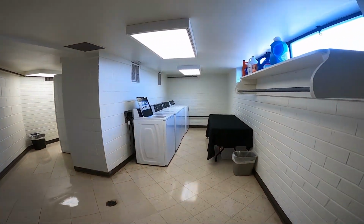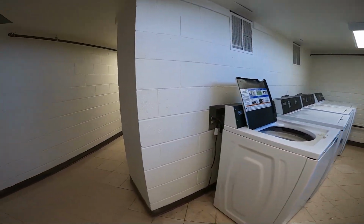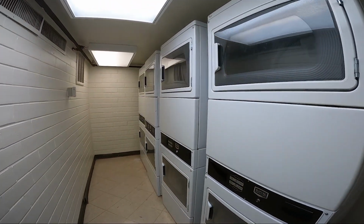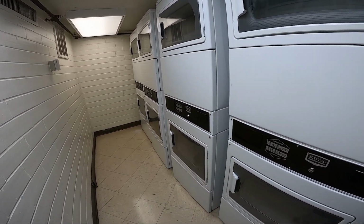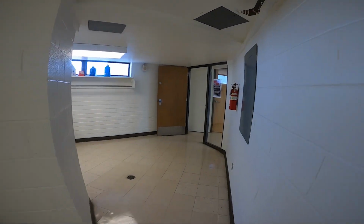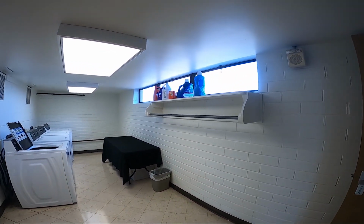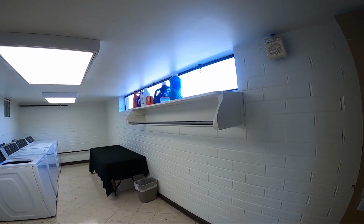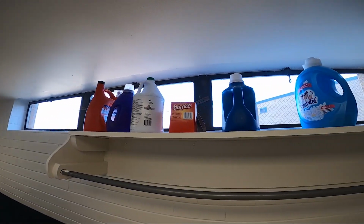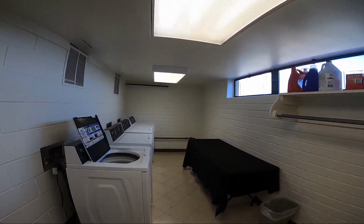Here we have the laundry room. We have 4 washers. And a whole lot more dryers. Laundry is included in your room and board at this moment in time. However, you do need to bring your own laundry detergent, soap, dryer sheets, fabric softener. You are going to have to bring that. That is not provided.